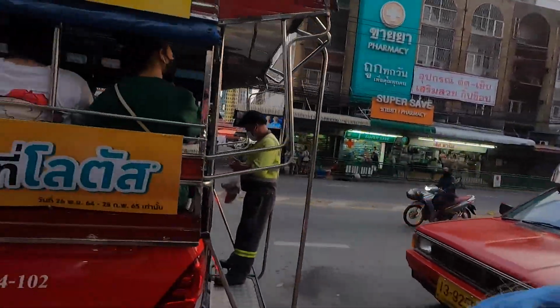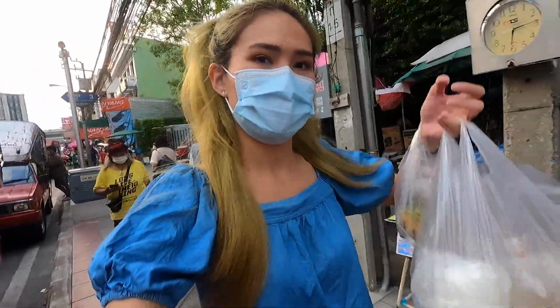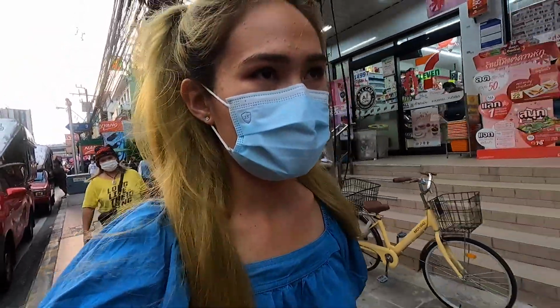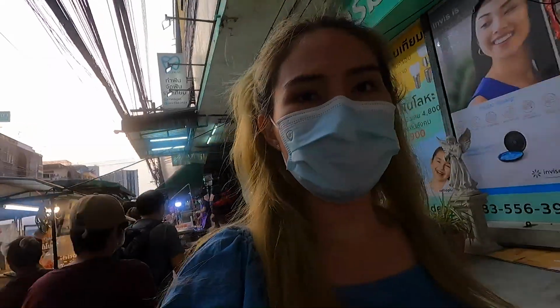Oh look, full bus. Help me carry food, guys. Oh, on my way back. So people are getting on the van, going back home, finished from work. So going back home as well to eat food.